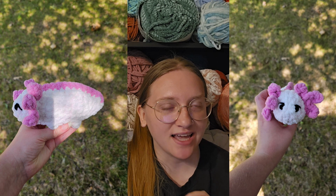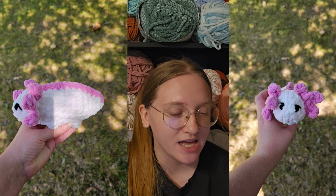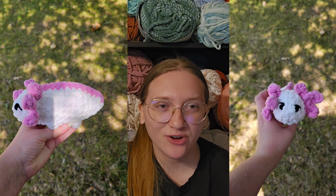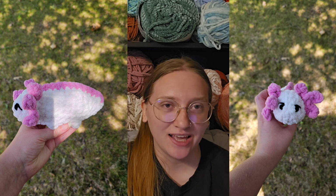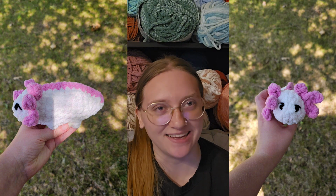And then I made another one, and this is a pink one. I used a very light pink that I had left over from a dino, I believe, and then a darker pink for the spine and the gills, but I forgot a row in the face of this one, and so the face looks really weird. I really do not like this one, but maybe someone will like it, so hopefully this one will sell.